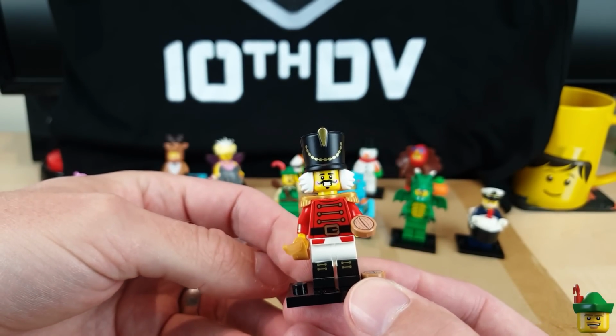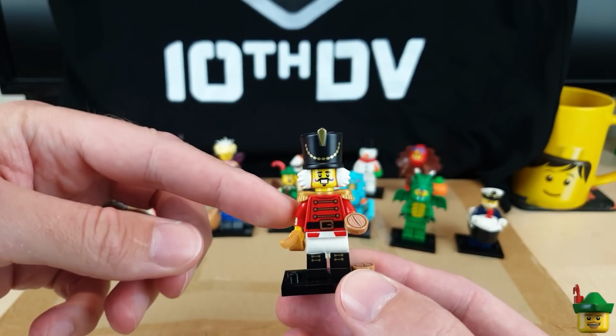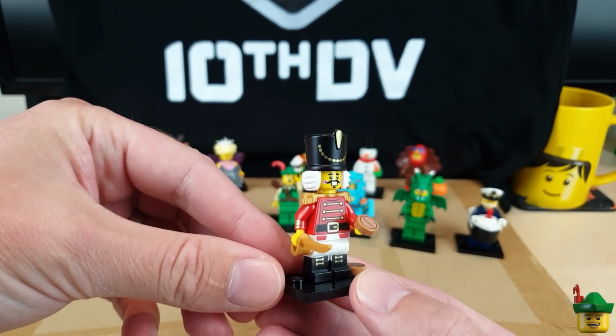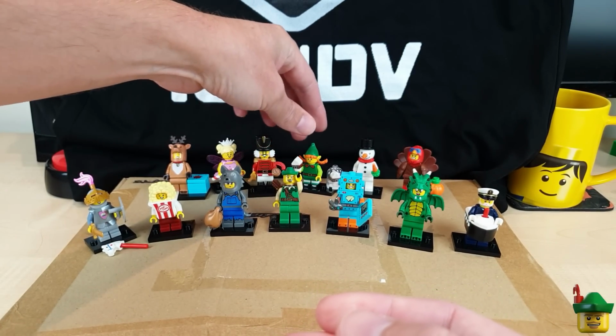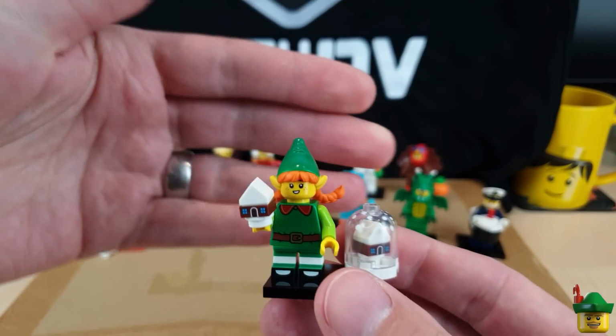So ideas outside the toy shop for that. Maybe we need one on the roof and one outside the front door. Maybe that's the answer. Yeah. Next one I really, really like.